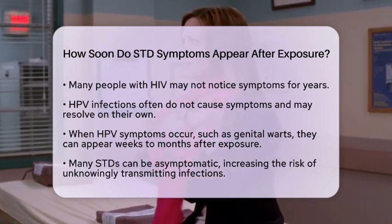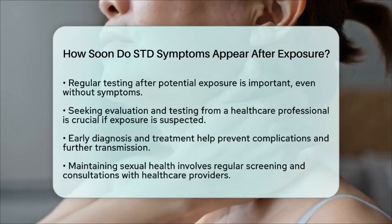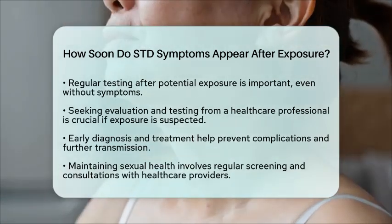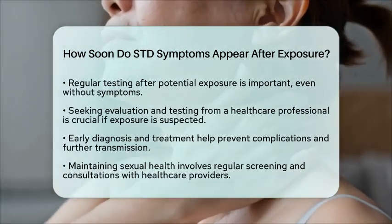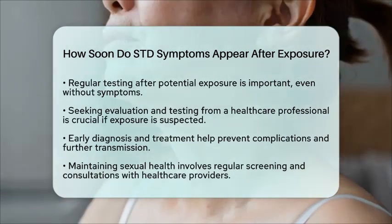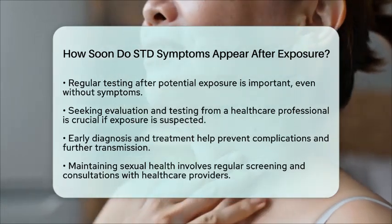This means that individuals can unknowingly transmit infections to others. Therefore, regular testing after potential exposure is vital, regardless of whether symptoms are present. If you suspect you have been exposed to an STD or notice any unusual symptoms, it's important to seek evaluation and testing from a healthcare professional as soon as possible.